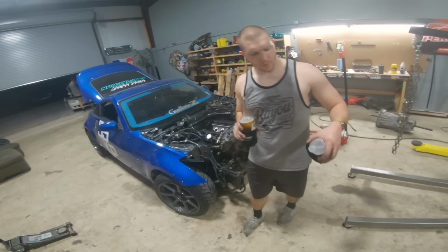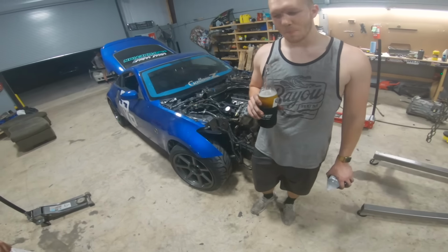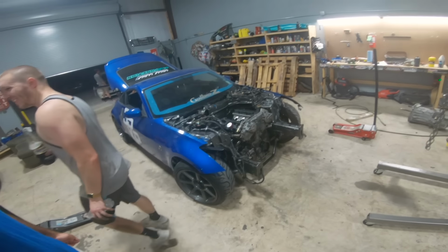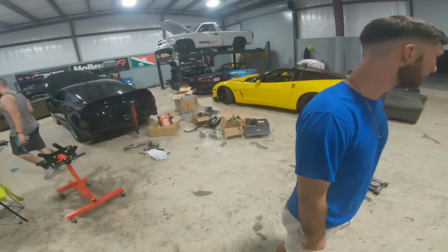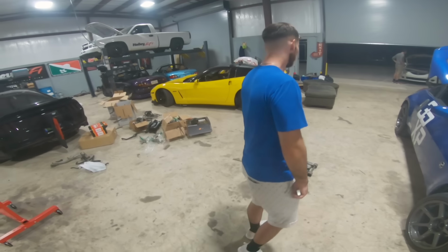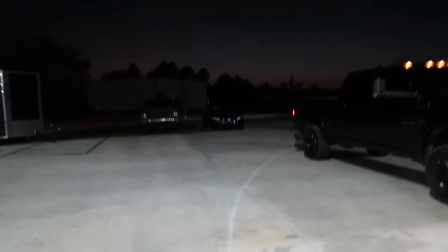I have a lightweight alternator pulley too. Of course you do. About to swap that thing on. A lightweight alternator pulley. Lightweight everything. Daniel is the biggest racer that I know. Look, man, sleeper mod.